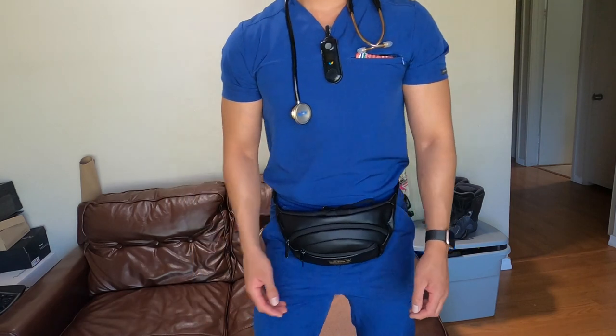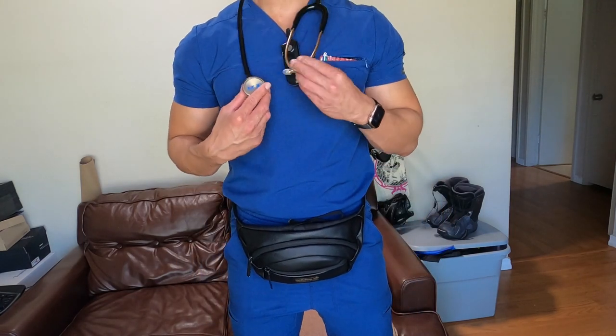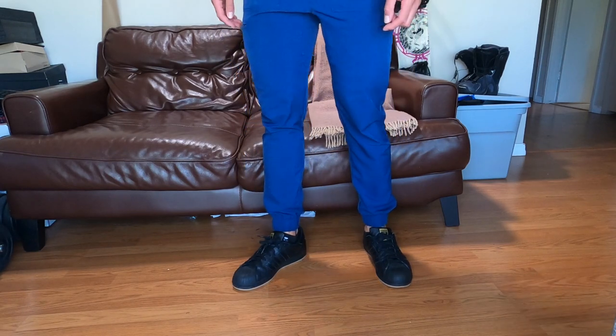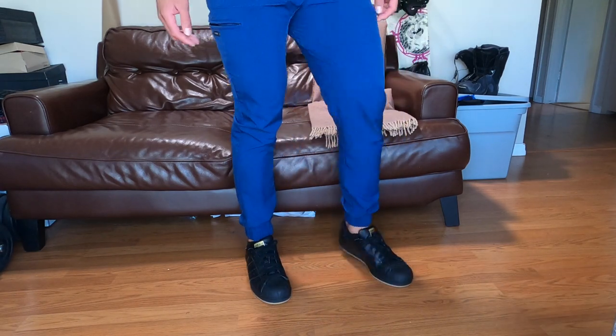And now, just showing you the fit. I'm about 5'11", 180 pounds at the moment. These Janu scrubs are pretty form-fitting. The medium size works real well with my figure, in my opinion.